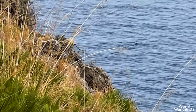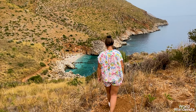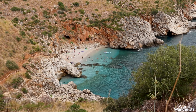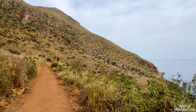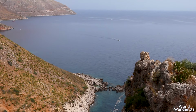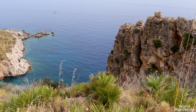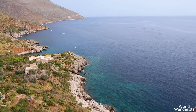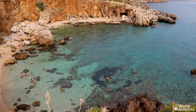It is quite a demanding hike on a hot, humid day, but you can refresh at one of the beaches if you want to make the effort to walk down and back up afterwards. I loved Scala della Disa, and it was not crowded at all.